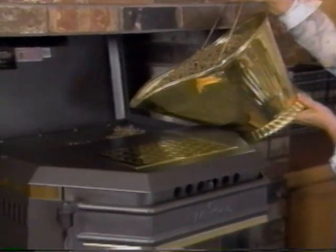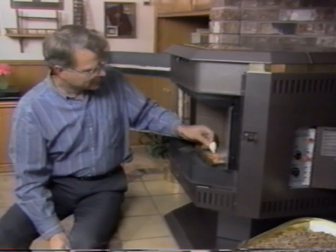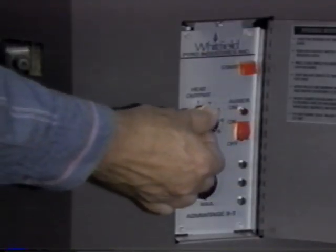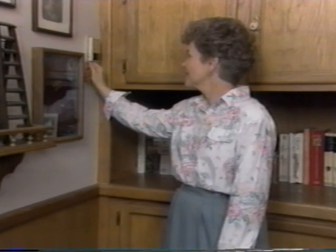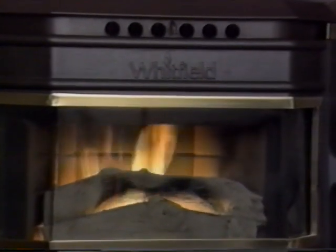Fuel is placed in the hopper for up to a 50-hour burn time. The stove is easy to light, using a single match. Heat output is automatically controlled and is set either at the stove or at an optional wall-mounted thermostat. The Whitfield stove now provides a safe, steady, and clean source of warmth with comfort, style, and beauty.